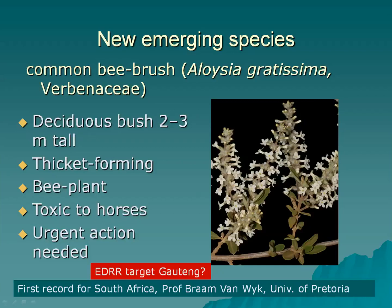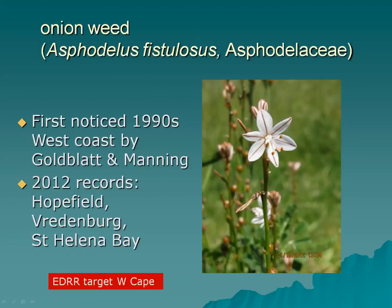And I have sent information to Dansile, and she would have had a look at that. The comment from Bram van Wyk was that this is something that needs really urgent attention, and we hope that it doesn't become like another pom-pom weed. We must get in there and do something about it. This one has already been mentioned today. I mentioned it again here, that it's just within the past year that I received new records of this species, an EDRR target.